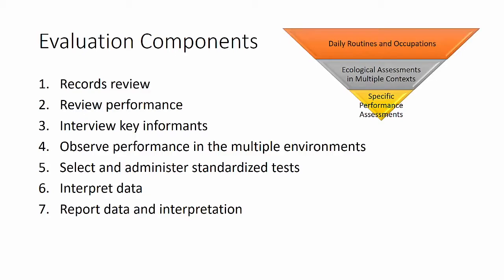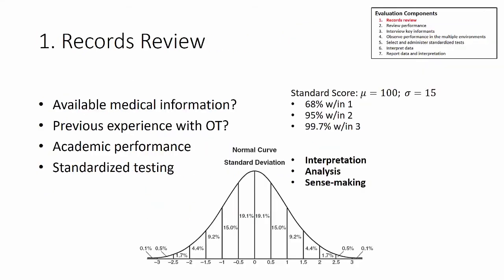All right. So first is records review. I've got this kind of 7-step outline that we're using to organize our thinking up there, so you can come back to this or find some footing here. So whenever we have any type of new referral evaluation, I want to know what's been done before, right?